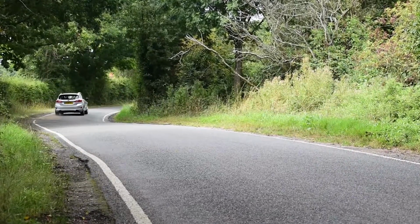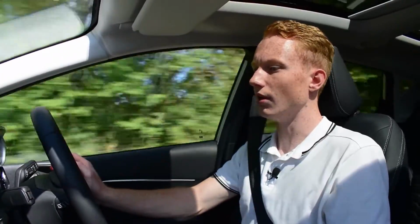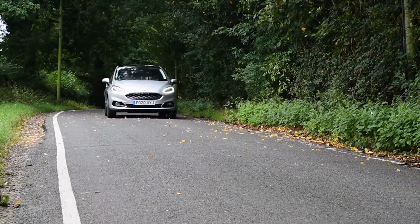Because it's a diesel engine, the figures we should be focusing on is of course fuel economy, and this diesel lump is supposed to get around 75 miles per gallon, and I'm getting just over 60, which isn't actually that bad considering I haven't been driving that economically.